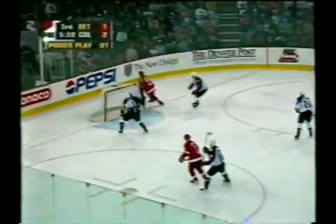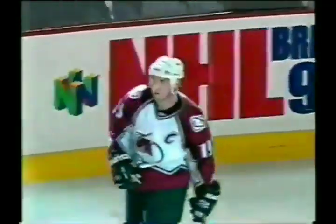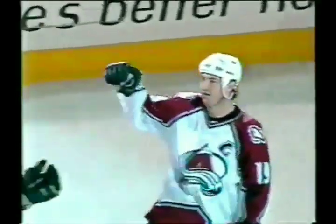Now on the outside to Dandeneau. Fed it across. One-timer is dealt by Erickson. In the middle with a pretty good walking hit. And here's a chance for Sakic. Moving in on a breakaway. Puck controlled by the Red Wings. Right out in front. Score! They've gotten back to within one, and Darren McCarty in his 300th game has bagged it.